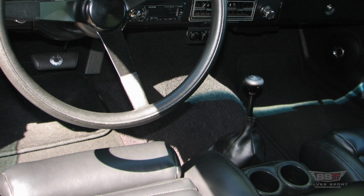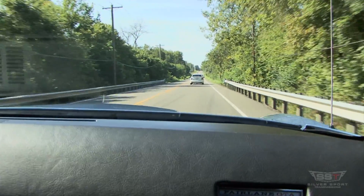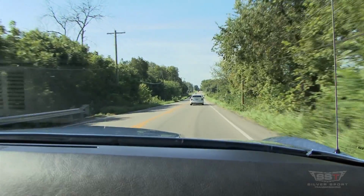We met Charles over at the auto fair at Charlotte Motor Speedway, and he told us about his car. It was currently equipped with an AOD automatic, and he was looking to do a manual. So a short while later, we talked and we got the car in, and the plan was to put a TKO 5-speed in it, the TREMEC TKO. And so we got the TKO in, and thought, hey, why not do a 6-speed? So that's where we're at now.